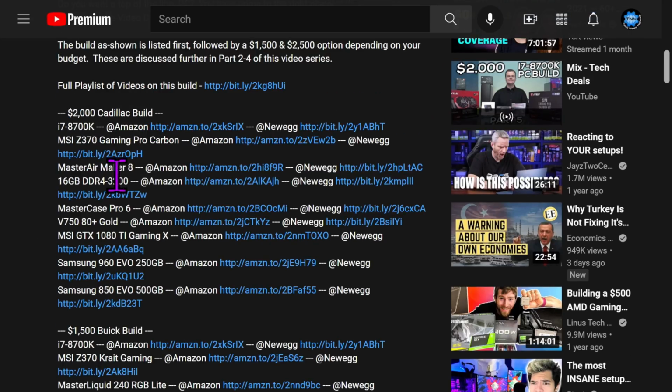So the $2,000 Cadillac build had an 8700K. Oh, excuse me, I said 270. That's a Z370 motherboard, 16 gigs of RAM, Master Case Pro 6, 750 watt 80 plus gold, 1080 Ti, a 250 gigabyte NVMe boot drive, and a 500 gig SATA SSD. That NVMe, even just a couple years ago, was expensive.